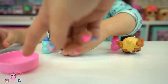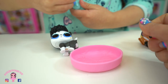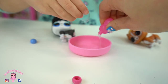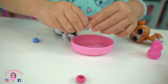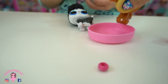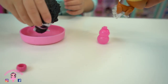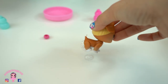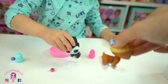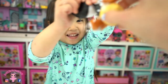Let's use their bubbles. We're gonna use this little dish from our sand. You wanna open it? Let's just use this. Let's put the bubbles together. I think the bubbles are the same. Okay, let's pour in the dish. All right, that's good. I'm gonna use Pup Swing. Squeeze her head first. Suck it up. Yay, bubbles! Help this one. Lot of bubbles. Let's squeeze mine. Eee, bubbles. I'm gonna get you. I got you.